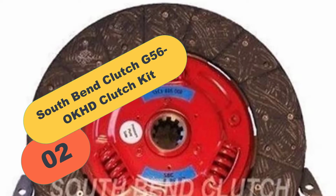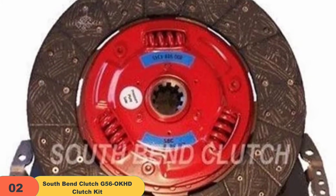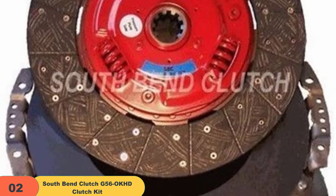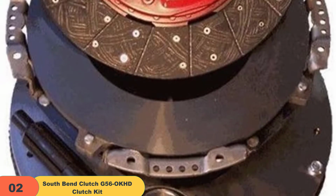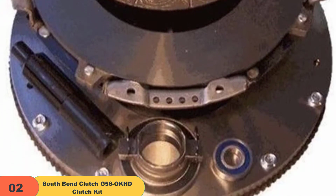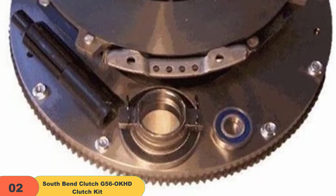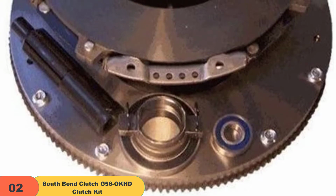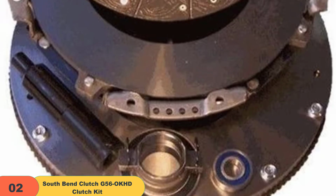At number 2 on our list, we have the South Bend Clutch G56 OKHD Clutch Kit. The South Bend Organic Clutch Kit is a popular choice for Dodge Ram owners looking to replace their truck's original clutch. The kit is compatible with Cummins engine Dodge Ram trucks from the 2005 to 2009 model years and includes a throwout bearing and 13-inch diameter disc. The South Bend Clutch Kit is rated for a maximum of 425 horsepower and 900 pounds-foot of torque and has a maximum towing capacity of 20 kg.